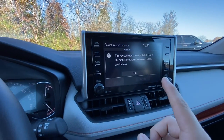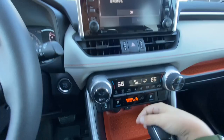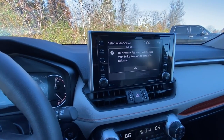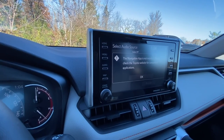And then map. See, this one doesn't have the in-house navigation. So what you would do is if you have a smartphone, you just plug it in and you'll get the map that's on your phone. So you can use Apple Maps, Google Maps, Waze. I like Waze. Apple Maps has come a long way, but Waze is cool. And then some of the Toyotas will use Scout GPS Link.